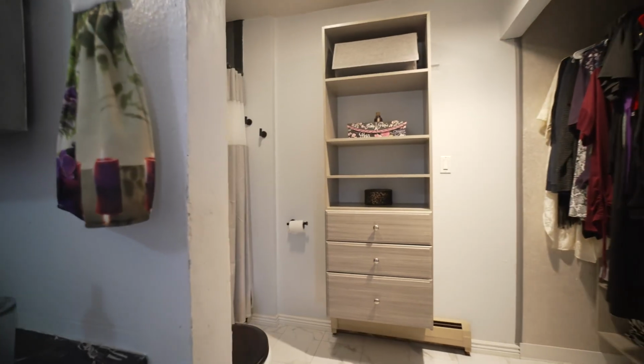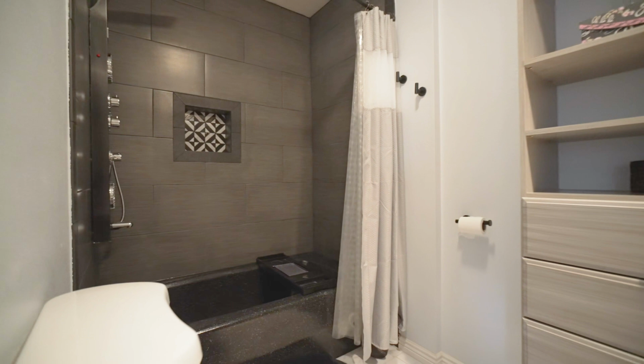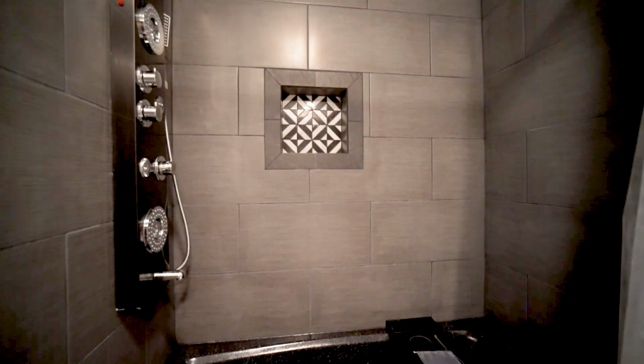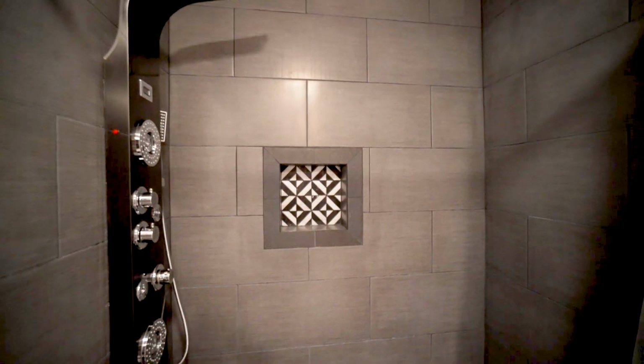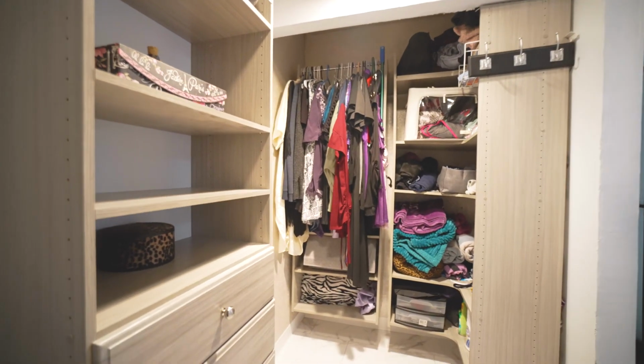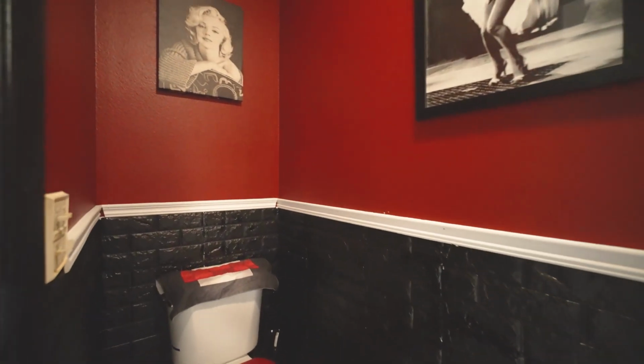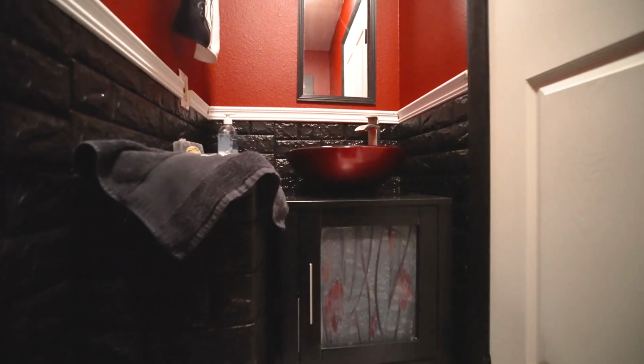Here in the master bath, you're going to find this beautiful tile surround that complements the built-in storage space and updated fixtures. Along with that, you will also find the master closet. As we flow down the hall to the master bedroom, you're going to find an additional bathroom, once again with updated vanity as well.